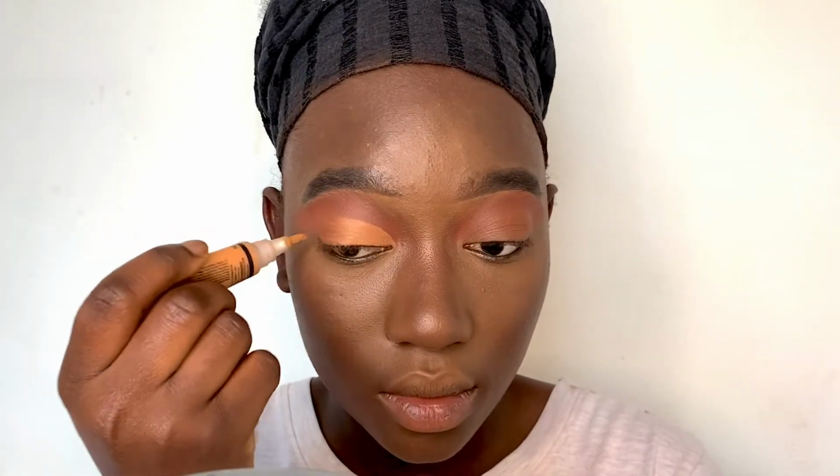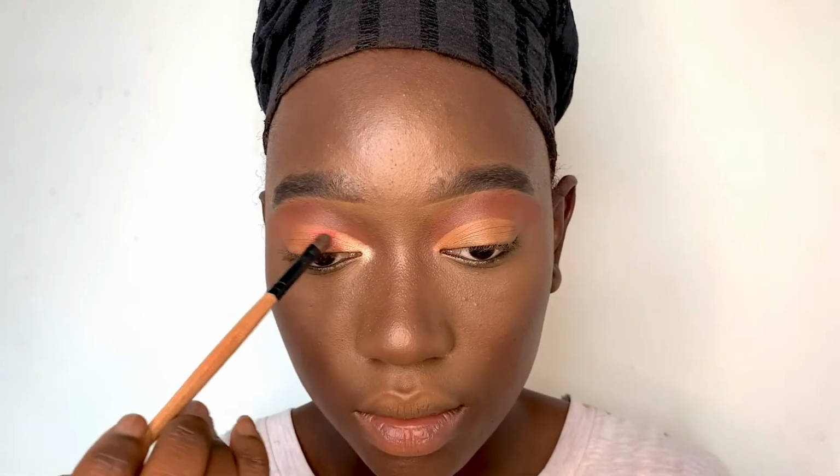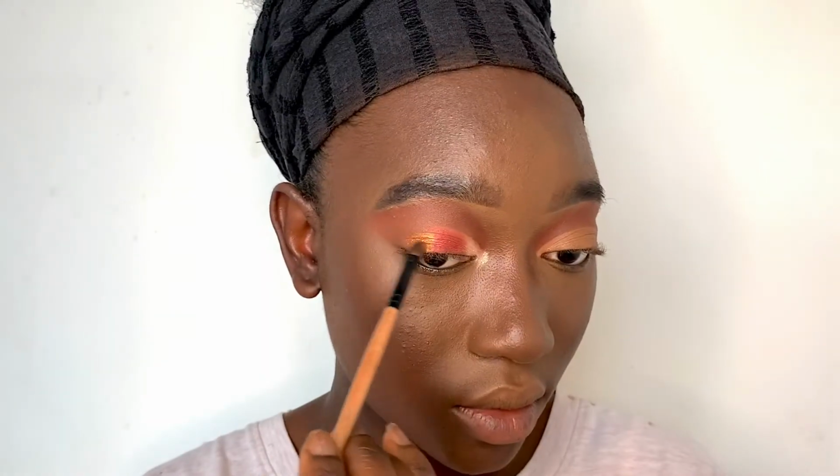After I'm done, I'll start off with this whitish glittery shade and put that in my inner corner. I'll then go back in and apply this golden reddish shade in the middle of my eyes, and then go back and apply the actual gold in the outer corner of my eyes. Alright guys, this is it.